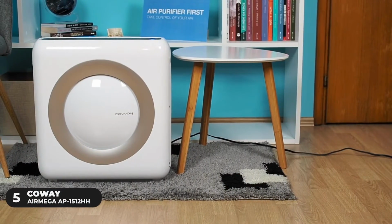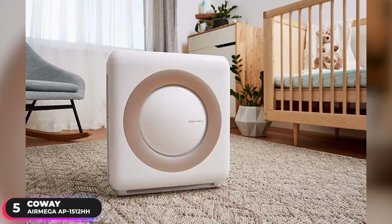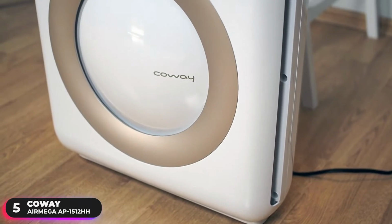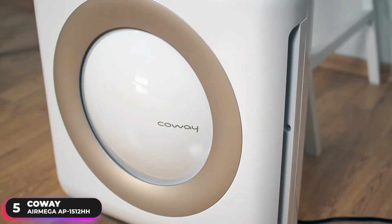Number 5. Best Budget Purifier. Kowei Air Mega AP1512HH. The Kowei Air Mega AP1512HH is our pick as the best budget air purifier.